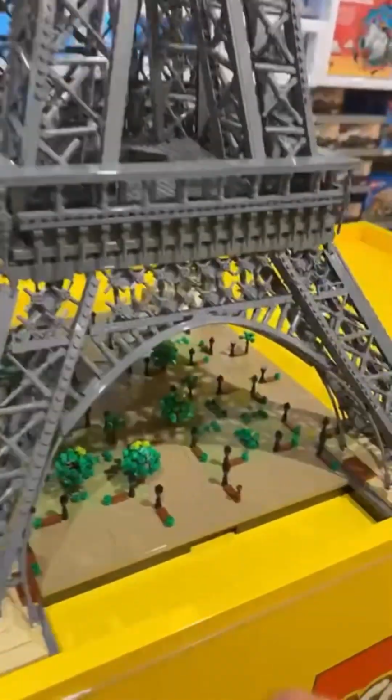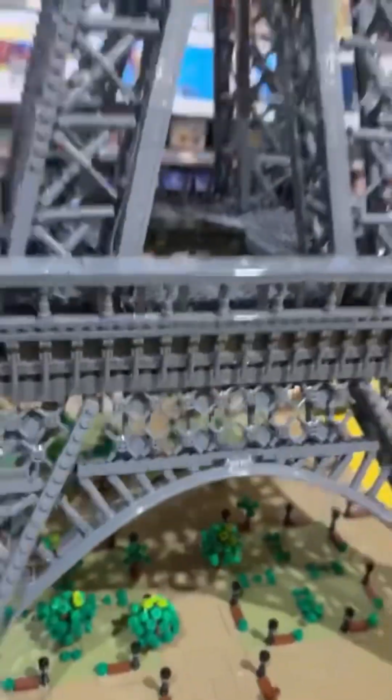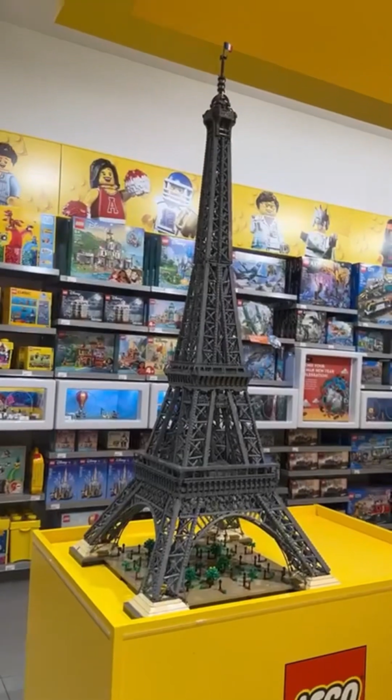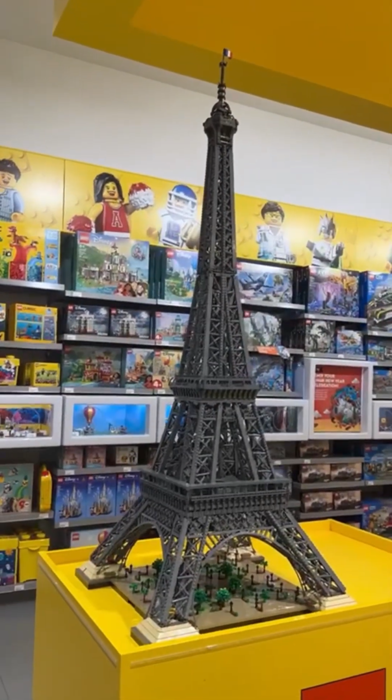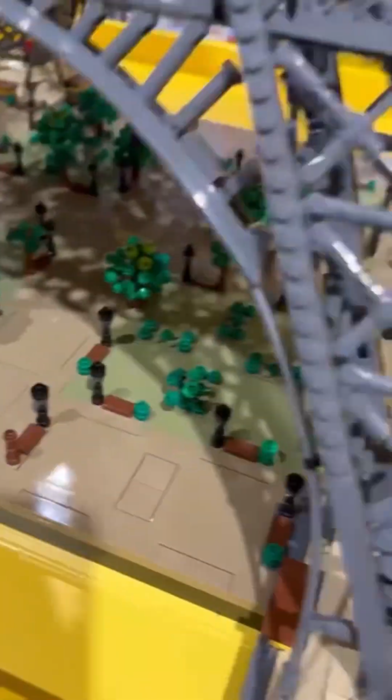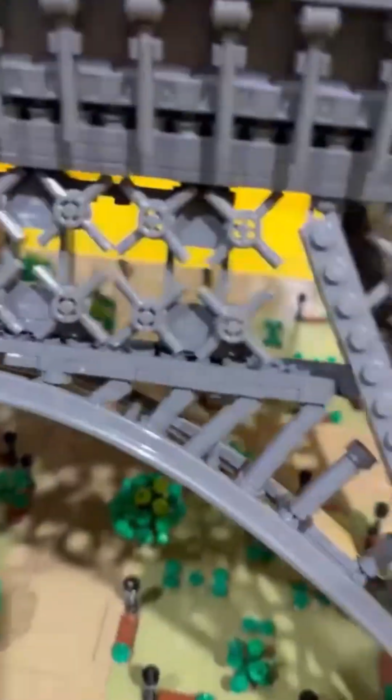It is so cool. You should definitely buy it, guys. Look how cool it is. So tall. Totally should buy it, guys. There's these. It's really cool. And the bottom is just absolutely gorgeous. Really cool.